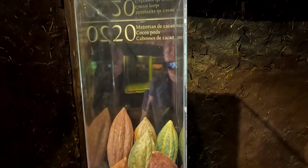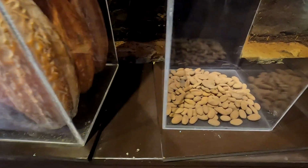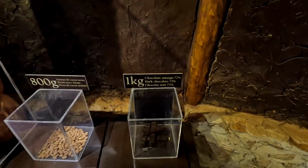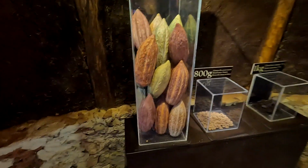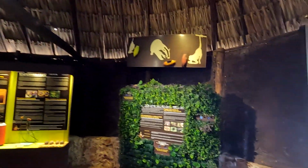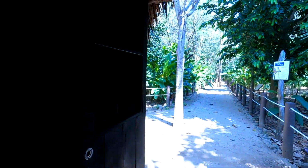This is a cool representation. It shows 20 cocoa pods and what they look like when they're just harvested, and then after it turns into chocolate. So 1 kilogram of chocolate comes from this many cocoa pods. There's all these different huts, palapa huts, with different exhibitions in them, and you can stop at along the route.